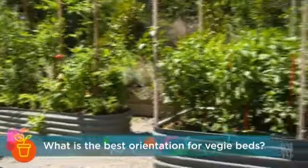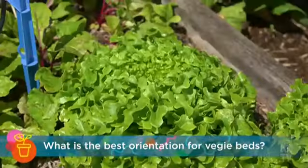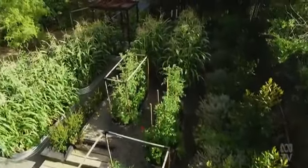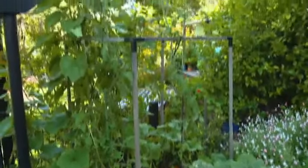What is the best orientation to install a new veggie bed? Well, for low-growing crops, such as lettuces, carrots, beets and cabbages, it's best to have a north-south orientation. That way, they all get sun on both sides of the crop as the sun passes through the sky during the day. Be aware though, with taller crops such as tomatoes, peas, beans and even corn, they will cast shadow, so make sure that they're not shading other nearby crops.